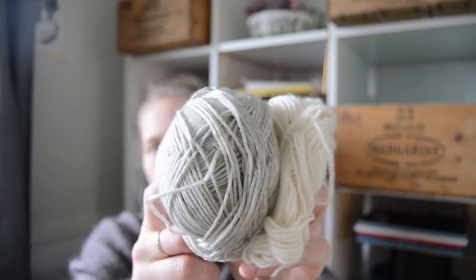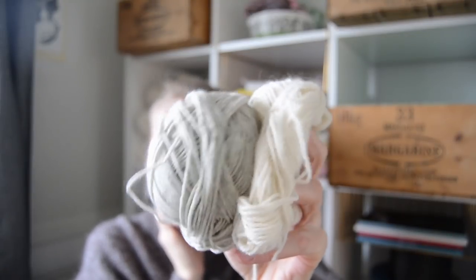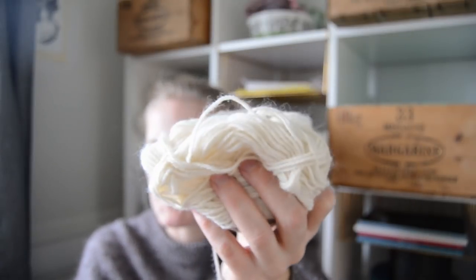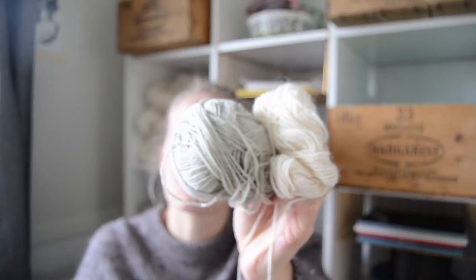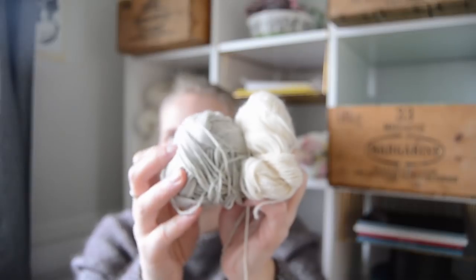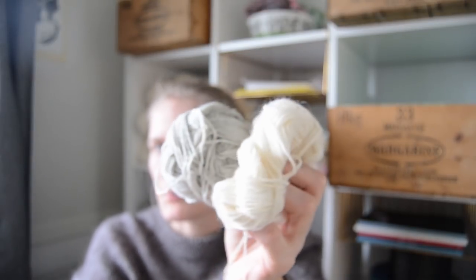So the gray is Camarose. It's a 100% superwash merino. And the white is a 100% alpaca from Drops. So I've had these in my stash for a long time. The original pattern calls for an Isager wool yarn, I can't remember which one, and then an Isager silk mohair.